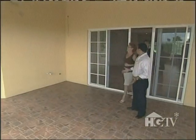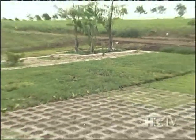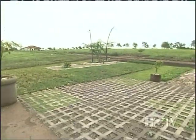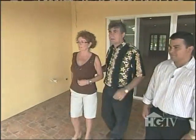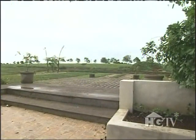Yes. Now this is a great back patio. This is a great entertainment spot. It's got a Japanese style garden, which you could replace with a pool. Sure. That's something I would like to have since we're so far away from the beach.